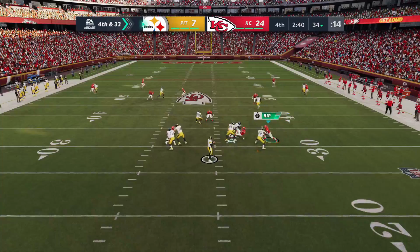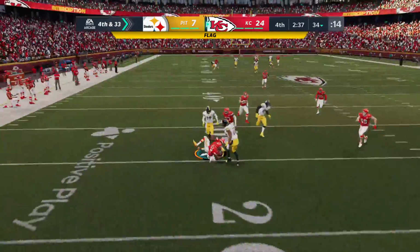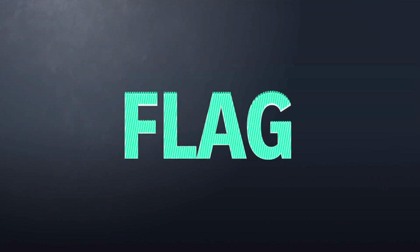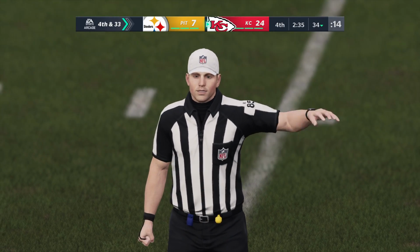The Steelers will go. It's Roethlisberger. He's going to float this one deep right side into a double team, and it's intercepted. It's the Honey Badger, Tyrann Mathieu, and his guys will take over at the 25-yard line.